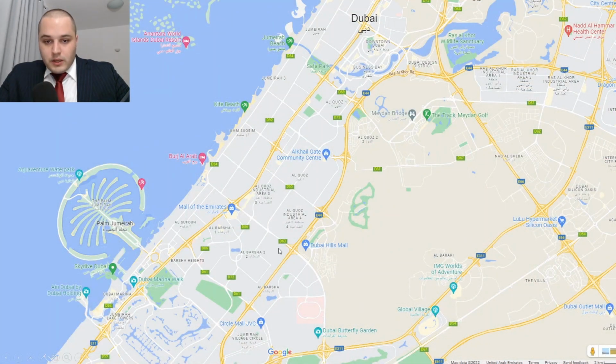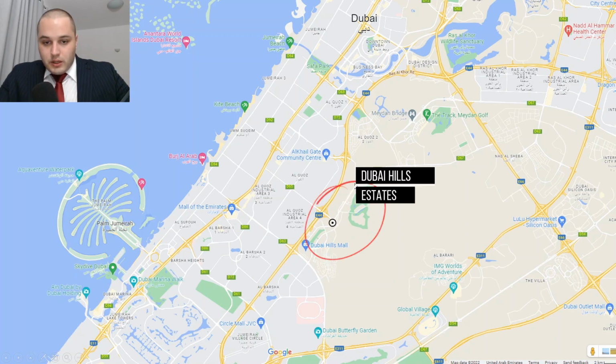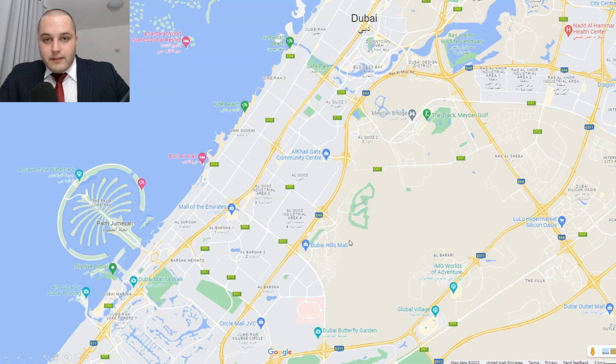Now, as always, we'll be looking at the location on the map of Dubai so you can understand precisely where it is and what the benefits, pros and cons of the location are. If you follow my mouse cursor, you will see that we are talking about this location here. This location is actually Dubai Hills Estates. It is a master development made of two parts, first part here and the second part here, but it is a master community which is completely developed by Emaar. If you're familiar, you know that Emaar is one of the biggest developers here, also a huge brand name with a fantastic reputation. So it's a very well trusted brand.